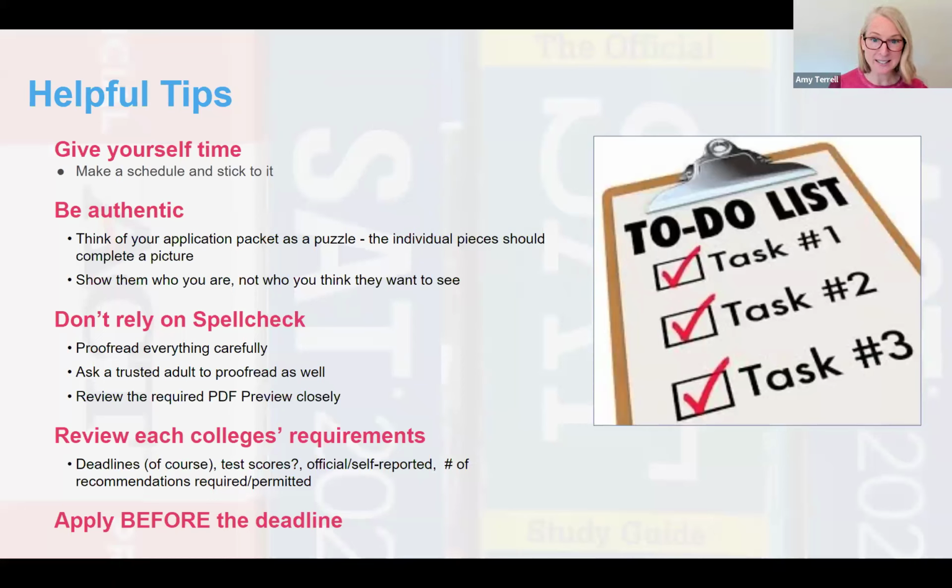Andrea mentioned this when she was talking about essays, but be authentic. Colleges don't want you to be who they think they want you to be. They want to know who you really are, as a human, what makes you tick, any little detail that brings you to life. That's what they really want to know, even if it doesn't seem fancy or prestigious, that's okay. They just want to know who you are.